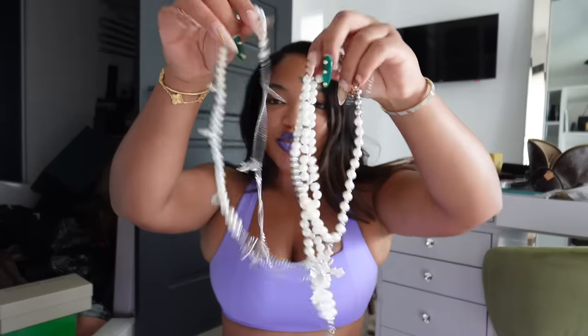And I ordered this three-piece stack necklace because I've been into just wearing a white tank top, but I want to accessorize it more. So I came across these, and you just stack them up on each other, and it gives you that cute stacked look, you know what I'm saying? So it's like effortless, but still you try a little bit. So I'm gonna have fun with this.